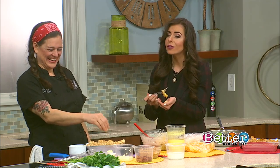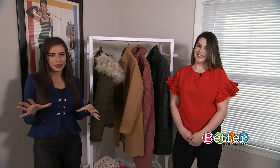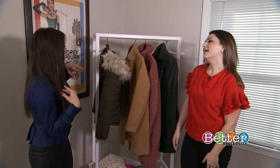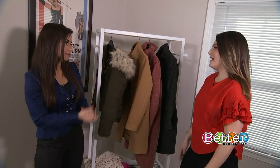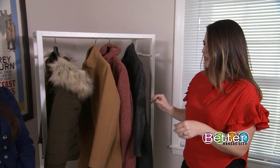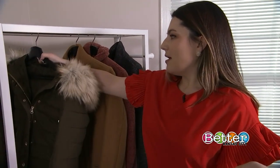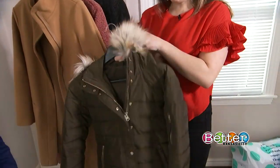Well, it's still cold outside, but it is time to go through your winter gear and see what you really need to keep. Crown City style blogger Brianna Archuletta has a helpful process for a seasonal closet purge. And now may be the perfect time to look at seasonal items in your closet. Right now, we are wearing the coats every single day. Yes, but eventually when things start to thaw, you're gonna wanna think about which items you should actually save for next year. Now, there's a couple items that I've pulled from my own wardrobe. When you're thinking about packing them up for next year, give them a little check.